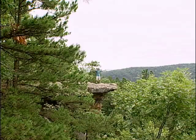The phrase being put on a pedestal takes on quite the literal meaning here at the Pedestal Rocks area near Pelsor. Come along with us as we explore the ancient past of the Ozarks on top of the world.